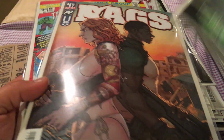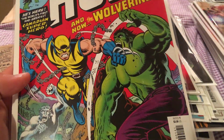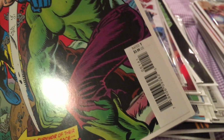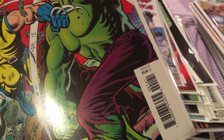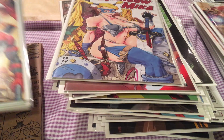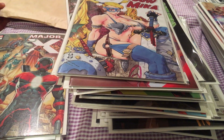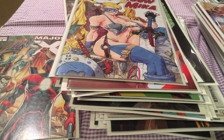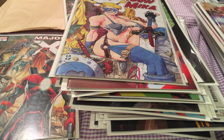And another cover A of Rags. And this was actually a second printing variant of the facsimile of Hulk 181, I believe. That's what I'm told. So, I just think that's crazy. And last but not least, out of the batch is an incredibly huge new comic book day. Going into 20 minutes on this video. Oh, I picked up, I'm sorry, this was from Counterplay Comics.